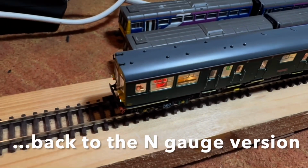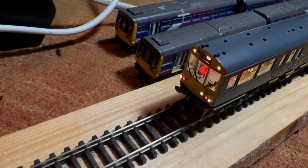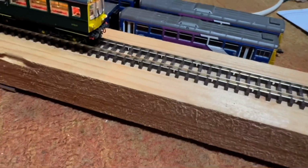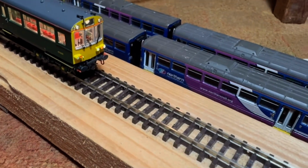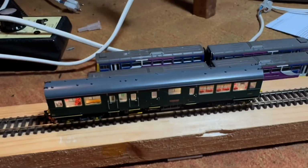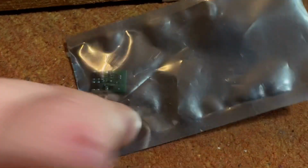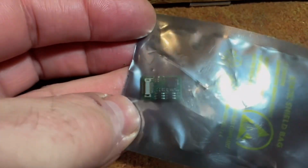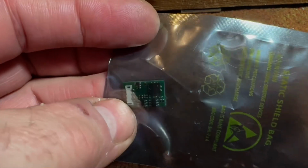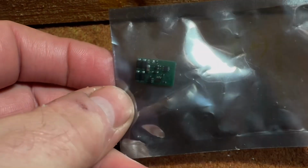Right, and now onto the DCC fitting. You'll notice that all the lights are on at both ends, and that you can run it like that. It's just got a blanking plate inside. But to get it running properly on DCC, you'll need to fit an X18 decoder. Now, I have one here. I have no idea what that is. I've had it for a little while. I'm guessing it's a Dapol, but I don't know.